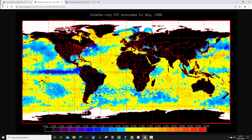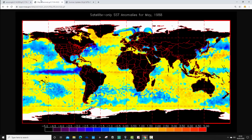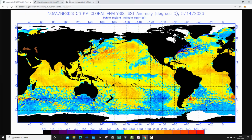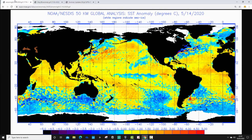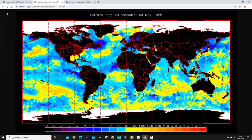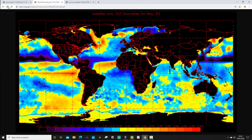That's 1988, so the Atlantic was a bit warmer in the year of 1988. What do we think about that? I don't think there's all that much of a comparison, really. That's 1987. So, whoops, that's 1987, this is 2020. Again, not much of a comparison, really, I don't think. 1986, again, no comparison whatsoever. 1985, look how cold the Atlantic was in May of 1985. 1984, again, doesn't compare at all, really.